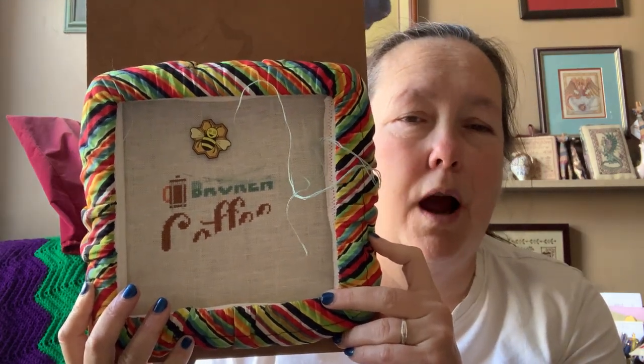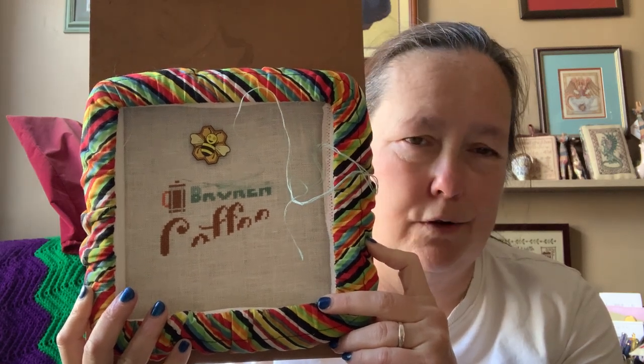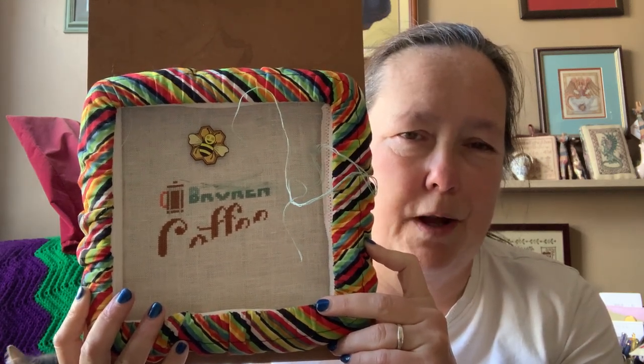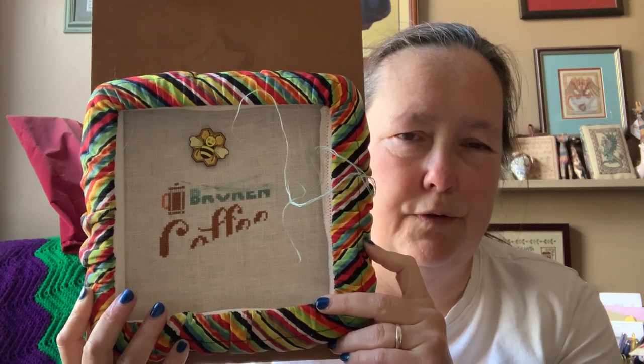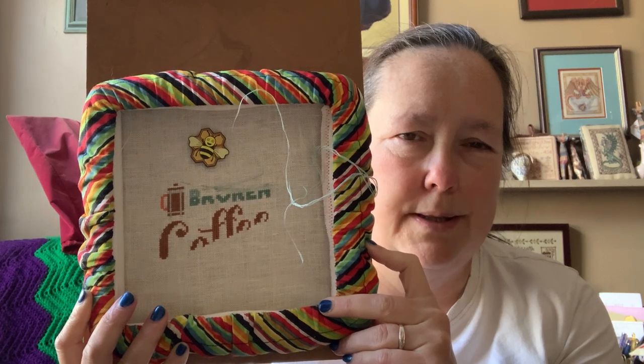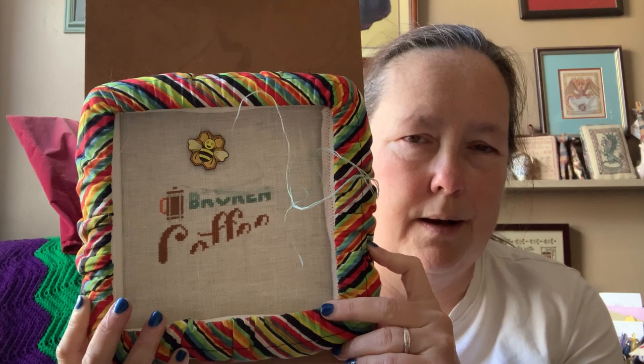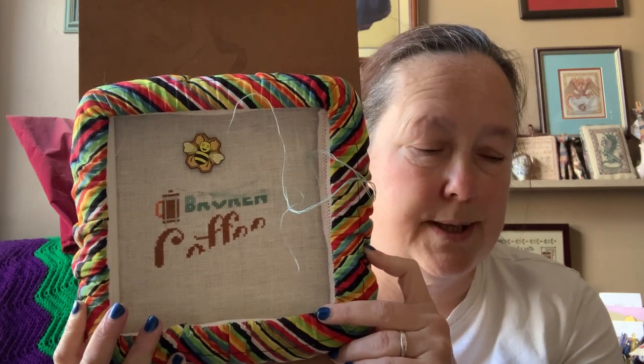My fabric is 32 count clotted cream from Zweigart. I love this colour. It's a nod to my heritage. As I've said before, my dad was Cornish, and clotted cream is Cornish, so it's a nod to my heritage. And I'm using the called for DMCs.